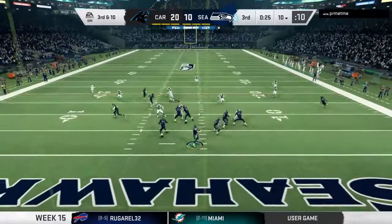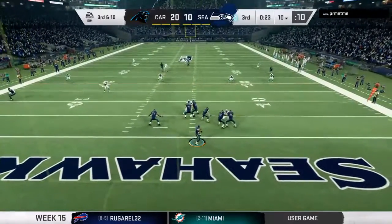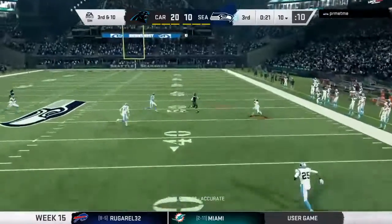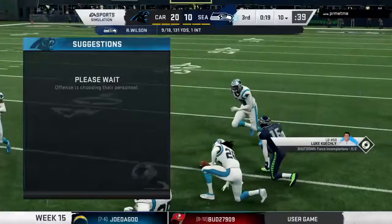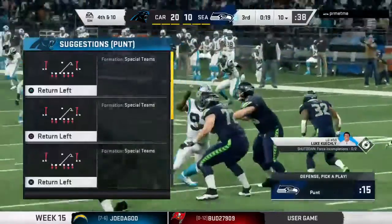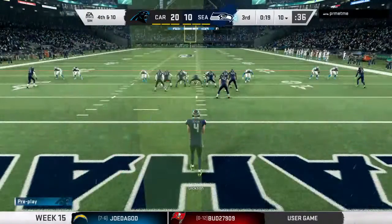The pressure drops off as they'll look to throw. He's going to air one out. And unable to connect. Incomplete. I'll give them credit. They took their shot, but it's going to bring up 4th down.